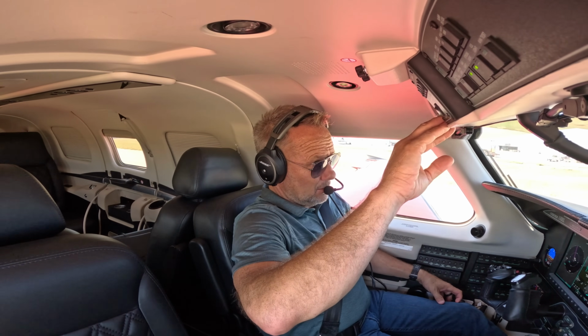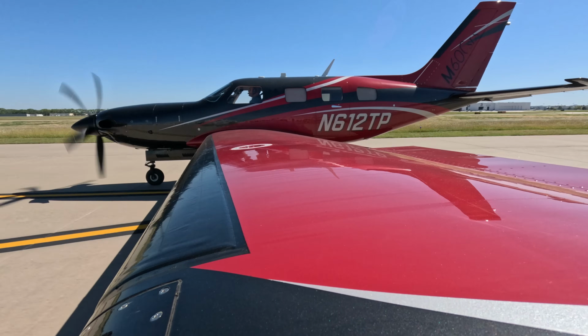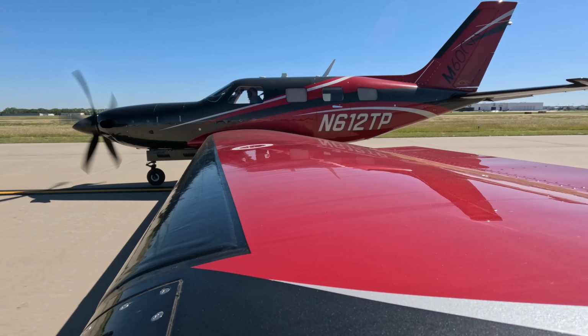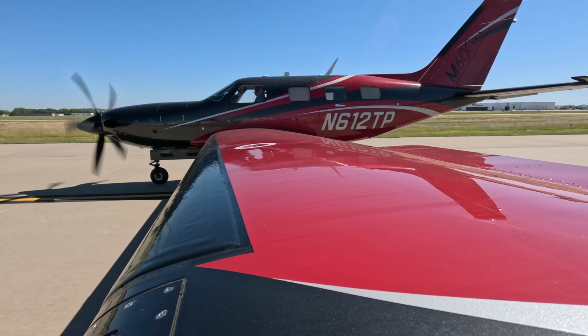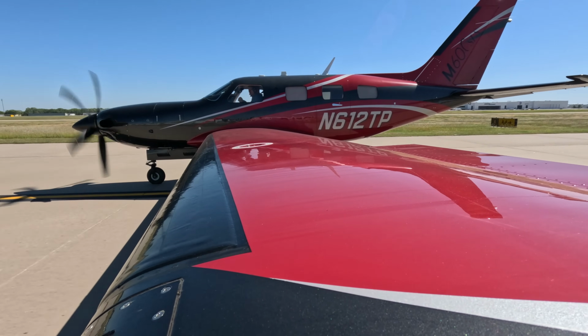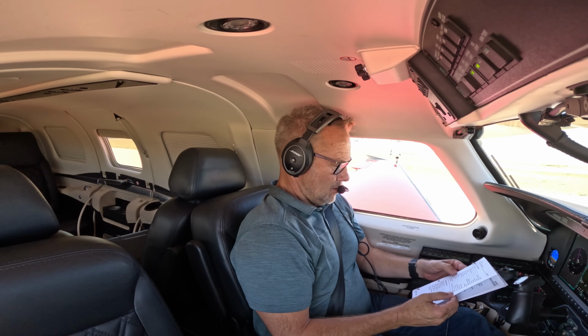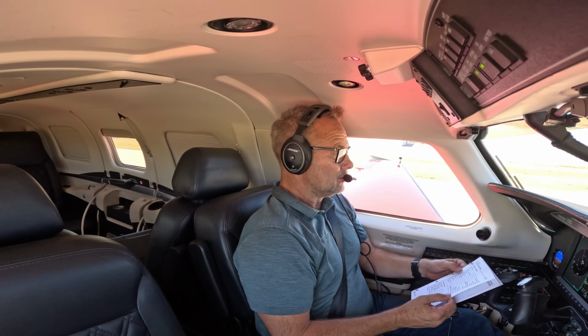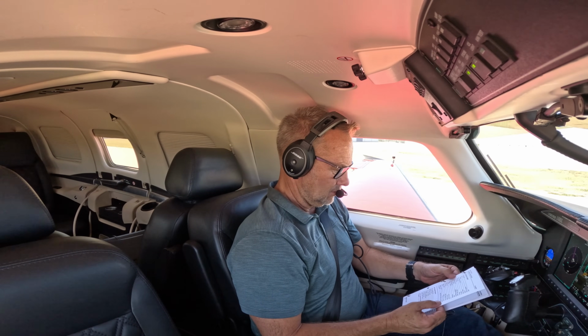We're just going to go to manual on ignition and fuel pumps, and turn our pitot heat and stall heat on. That'll be it. Let's just make sure it all looks good.